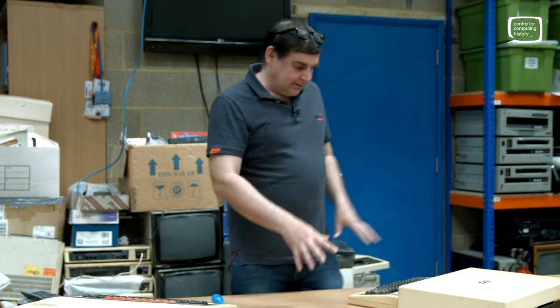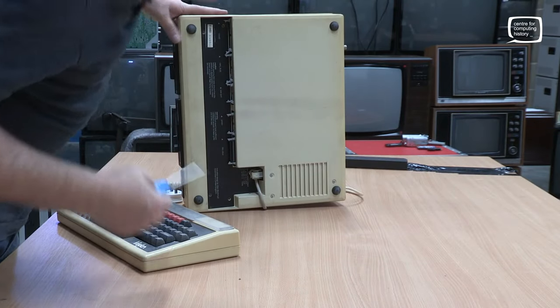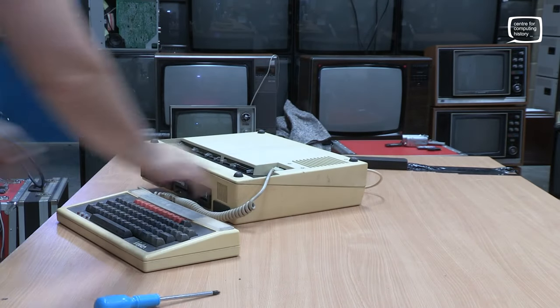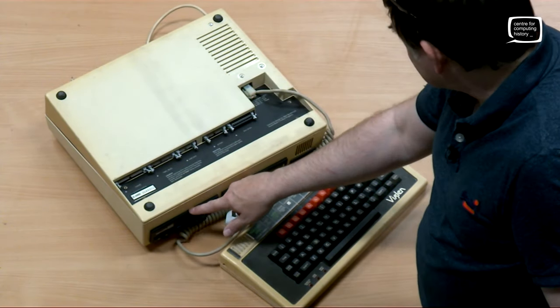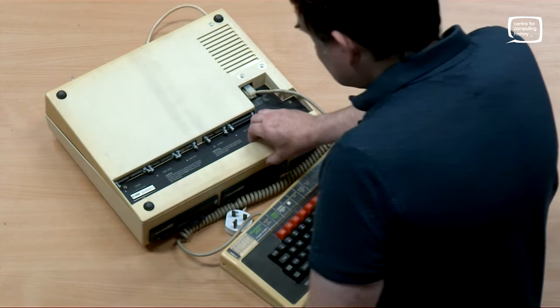Because people that had a Viglen case for their machine quite often had them expanded to the nth degree as well. So let's have a little look. So we have the bottom of the machine here. You can see that we've got this connector that goes inside. This is drawing power off of the power supply into the disk drives. And we can also see there's a connector there that is connecting the disk drives directly to the machine.